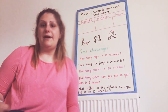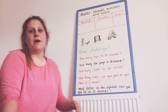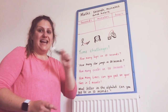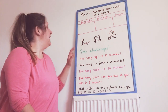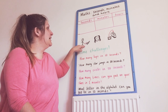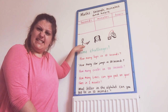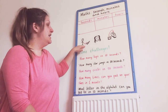So let's have a quick look at some of these today. In fact, you could probably leave the week ones. We're just going to focus on seconds, minutes, and hours. I've drawn a couple of pictures. Let's see if we can sort them. I'll talk through my pictures first because they're not brilliant. Here's my first one. This is walking a dog. Would that take seconds? Would that take minutes? Would that take hours? We'll sort it in a minute.